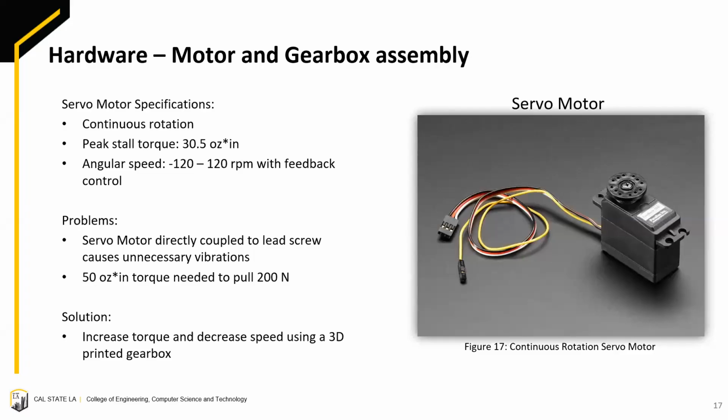Hello everyone, my name is Gustavo Medel, and I had the task of constructing a gearbox for our testing machine. In order to turn rotational motion of the lead screw into translational motion of the 3D printed mesh implant, a motor connected to the lead screw must be considered.